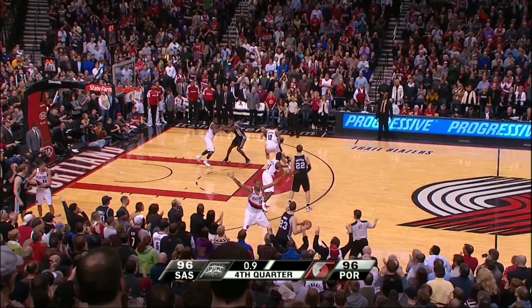San Antonio, now this is their time. They have a chance, but as we've discussed, with this amount of time left, you want to switch everything that you can. And you're not afraid of a mismatch because with 0.9 left, say there's a mismatch, so a smaller guy guarding a big guy, the big guy doesn't have a lot of time to take advantage of that. So switch everything just so somebody's there in the face.